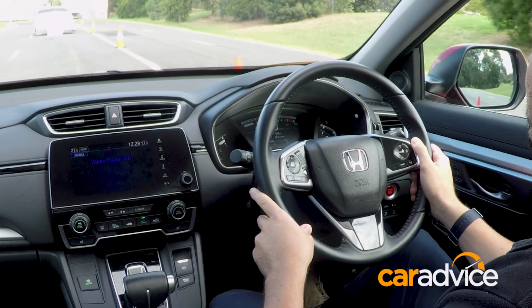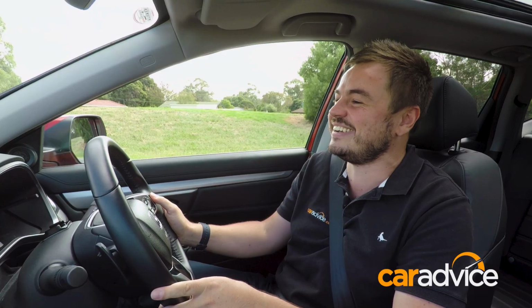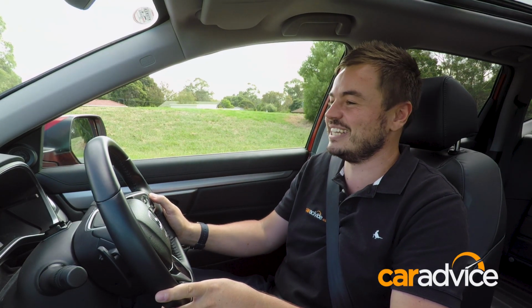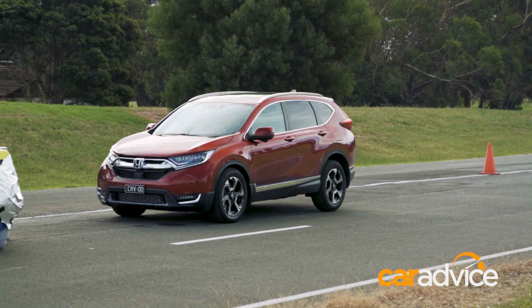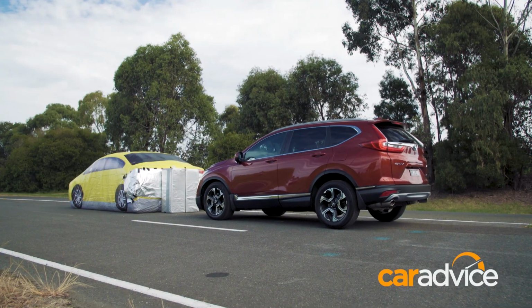So in theory, this should now warn us, which it did, and stop. That is amazing. I thought we were actually going to clean that thing entirely up. Low-speed accidents increase insurance premiums, and systems like this with built-in pedestrian detection can even save lives.